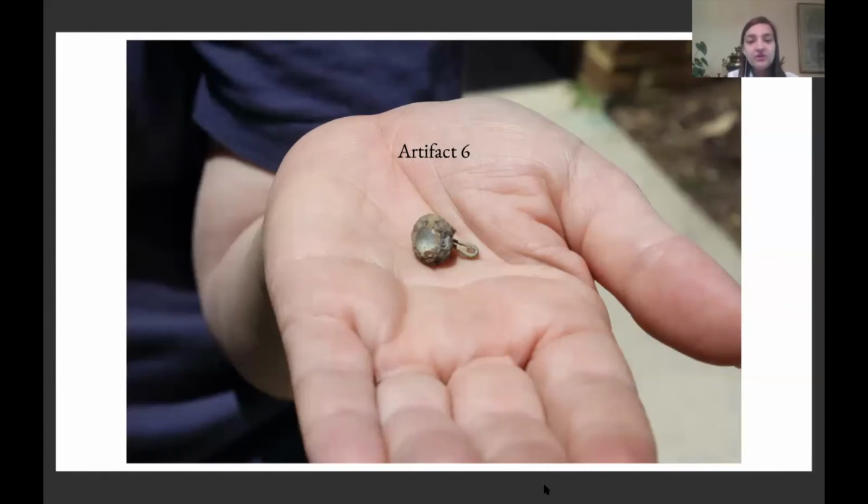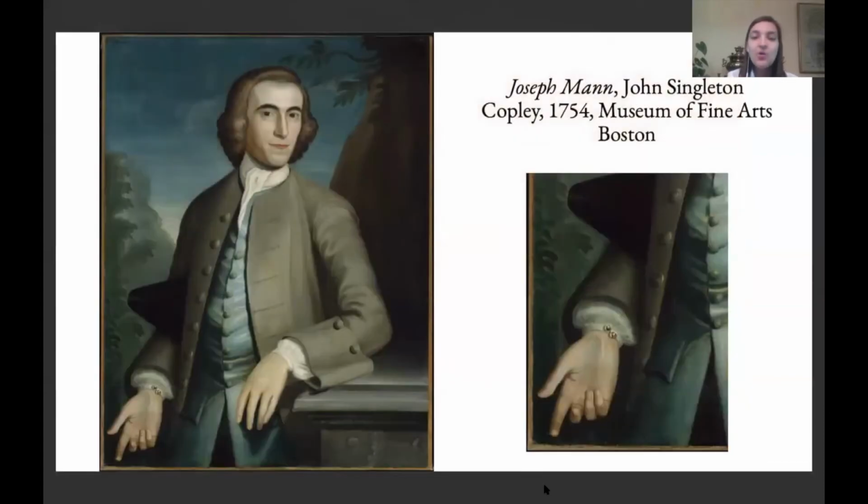So we are going to take a look at a painting where we can see sleeve buttons up close. So here, if you zoom in on Joseph Mann's sleeve, you can see that there is a button with two heads here, and it's keeping his sleeve attached to his wrist exactly where it should be. And this two-headed button would have been removed when it was time to take the shirt to the laundry, and the buttons would get put aside for their own protection, and then the shirt would be washed, and then the next time he would wear it, he would put the buttons back on. So it works pretty similar to a cufflink.